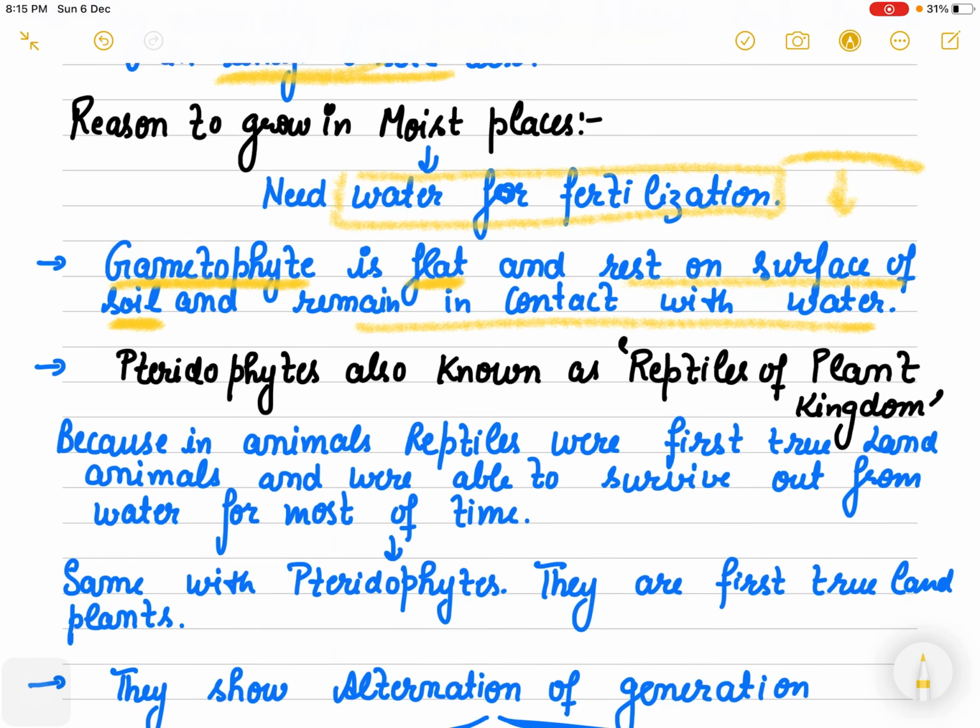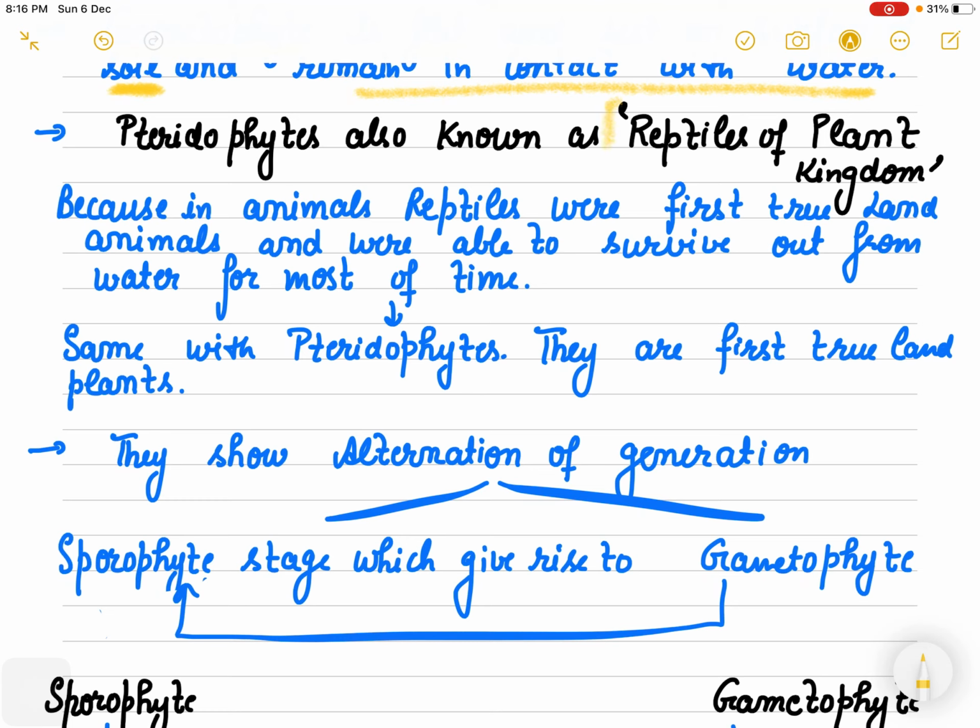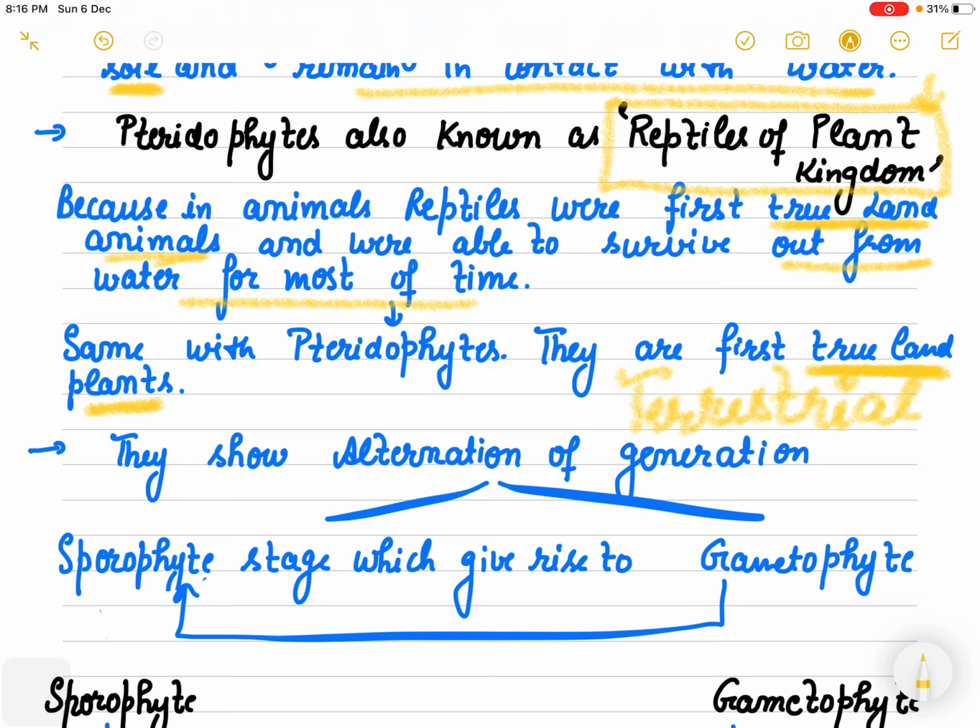Pteridophytes are also known as the reptiles of the plant kingdom, because in animals, reptiles were the first true land animals, and the same thing goes for pteridophytes. They are able to survive out of the water most of the time. So that is why they are the first true land plants, the first true terrestrial plants. If this question comes in your exam, without any confusion, it is the pteridophytes. Please don't mark bryophytes. Bryophytes are called amphibians. Pteridophytes are the reptiles of the plant kingdom.